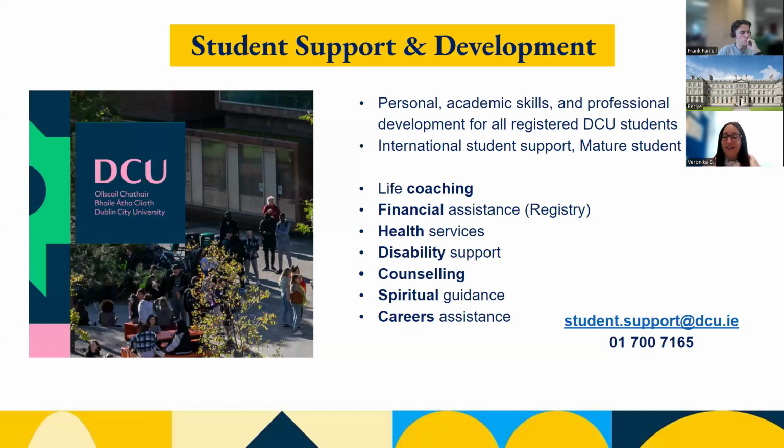We have an interfaith centre that's dedicated, as they say, to all faiths and none. We have a lovely church at the St. Patrick's campus, so there's a lot of spiritual guidance for those who would like to make use of that. And there is also great career service or career assistance. So I'm going to mention that in a bit as well.